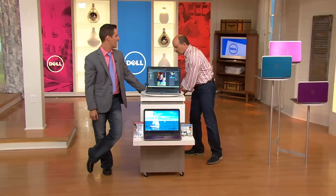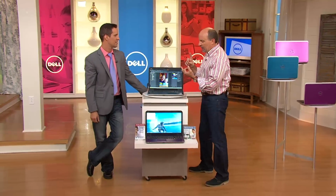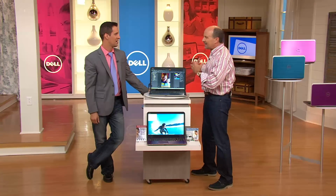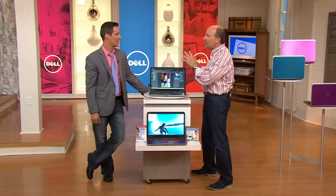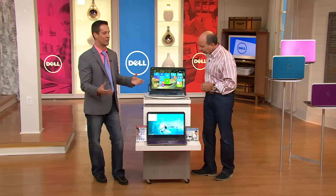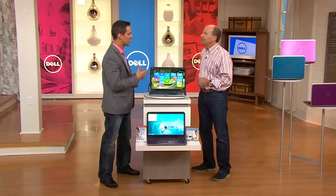But Facebook is just the beginning. You can check your emails. You can check the weather. You can check your news, weather, and sports 24/7. Stay in touch. This has a built-in webcam, and I can do it all without having to close out programs. I can do it all together. That's why Windows 8 is really fun and intuitive. You're connected to your world.